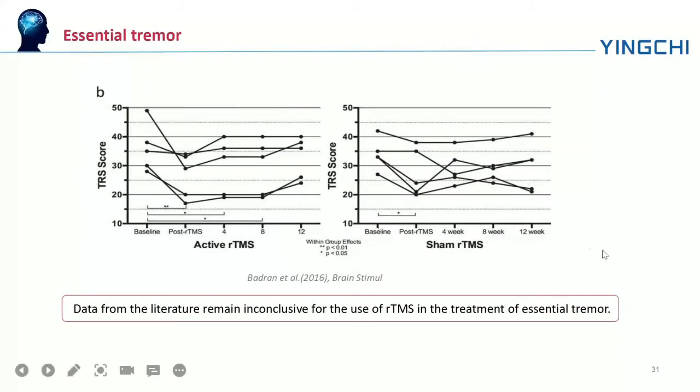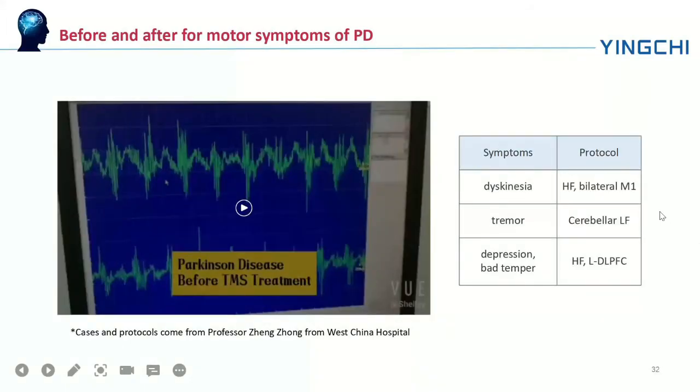And for essential tremor, this study has shown that we still need more data from the literature to study the use of rTMS in the treatment of essential tremor. But here is a good result from Dr. Jin Zheng in West China Hospital.